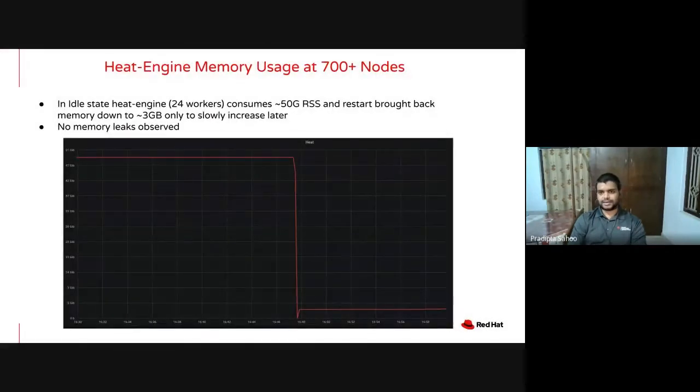Coming to the 700 nodes: after the 700-node deployment in an idle environment, we observed that the Heat engine, which is configured with 24 worker threads, consumed close to 50 GB of RSS memory. For further validation, we restarted the Heat engine, which brought the memory down to 3 GB, and it looks linear. It slowly increases the memory when we do the scale-out operation for the remaining nodes. In the entire validation, we did not observe any memory leak on the Heat side.